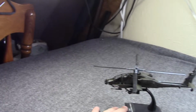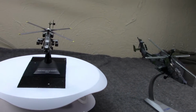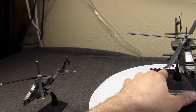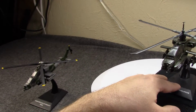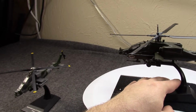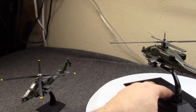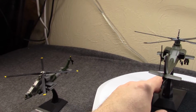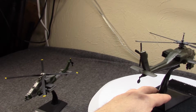But how does it stack up to its two rivals? I'm not going to go very deep into the history of the Apache because most of you probably know it better than me, and also I've already done at least 2 full videos. But you haven't seen this A model before, and yeah, I think there's some interesting parallels. Like the Mangusta, this dates back to 1972, and to replace the Cobra.